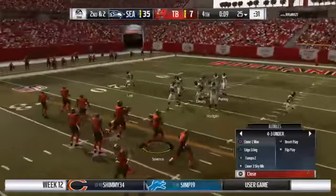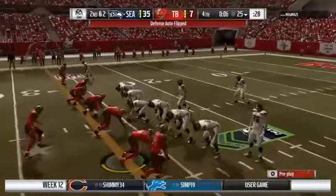Let's go get it right here. Come on. Big jumbo. Big jumbo.